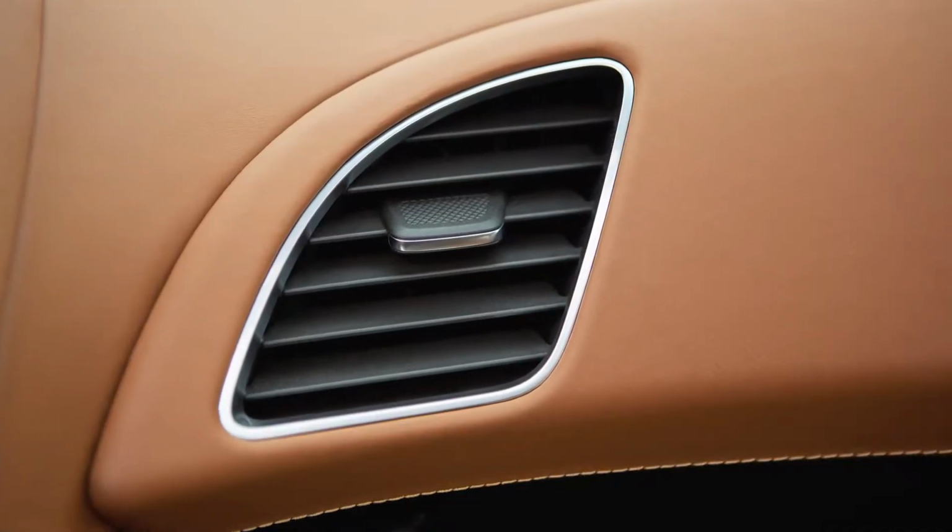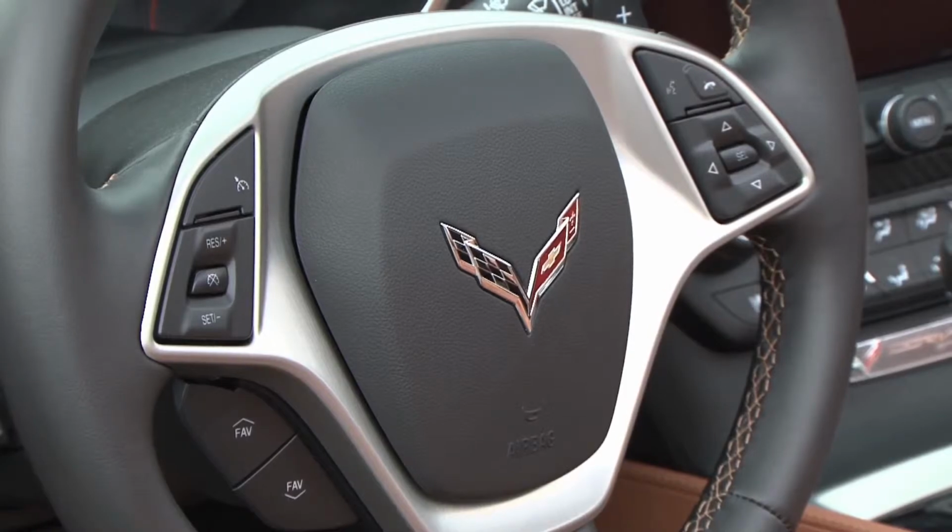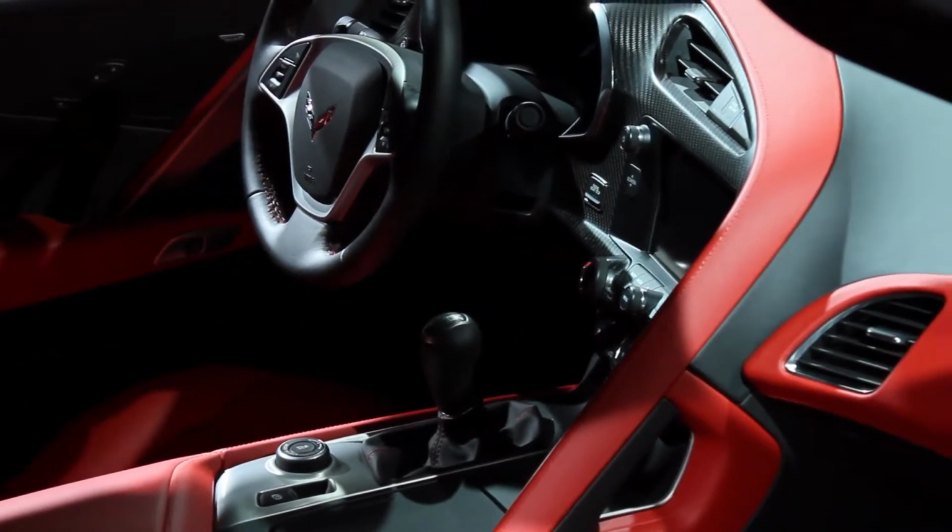From the stitches on the dash, to the way the steering wheel feels, to the carbon fiber and the aluminum and the leather, you nailed it. Well, thanks. Yeah, we really set out to create that world-class experience.